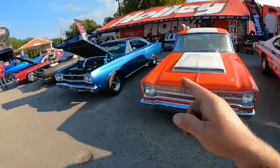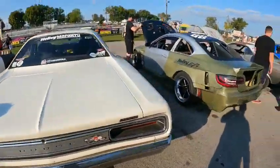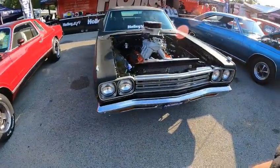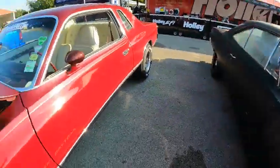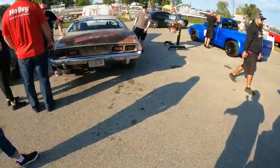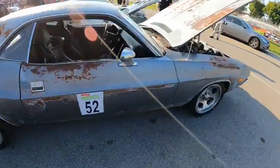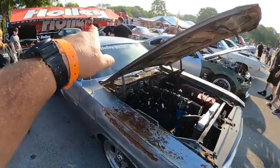There's cars everywhere. Twin to Linda. Another one of Dylan's cars. There's Dylan himself, actually.